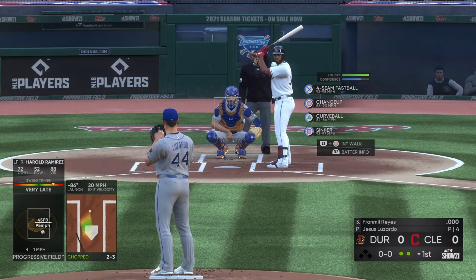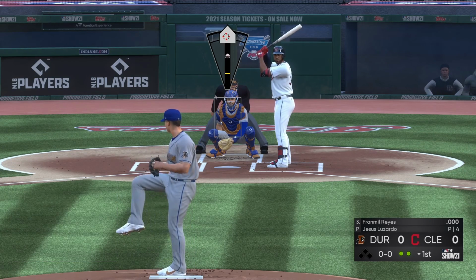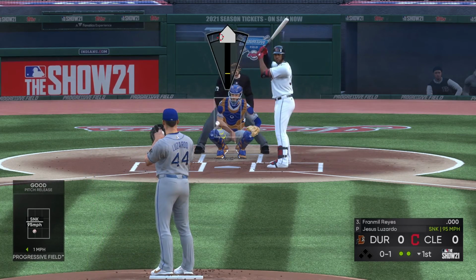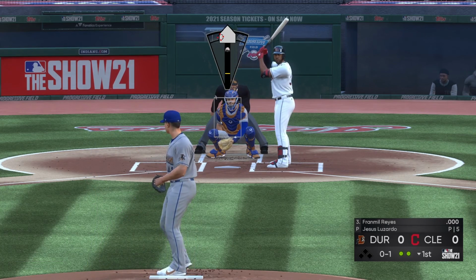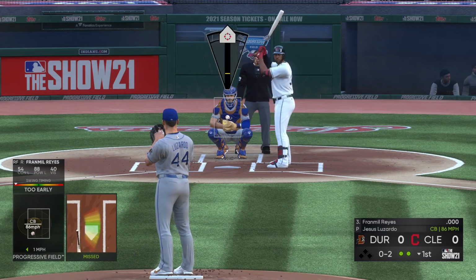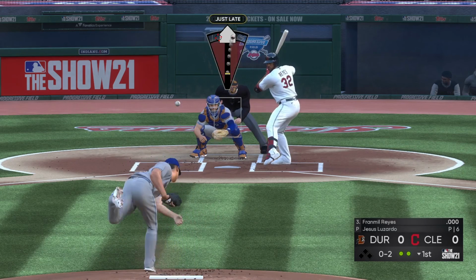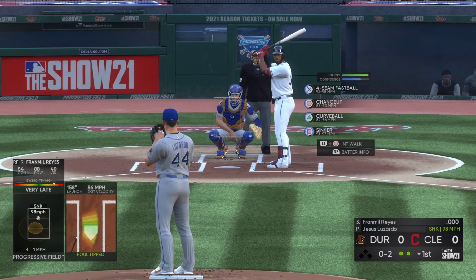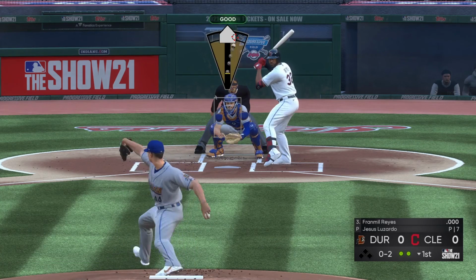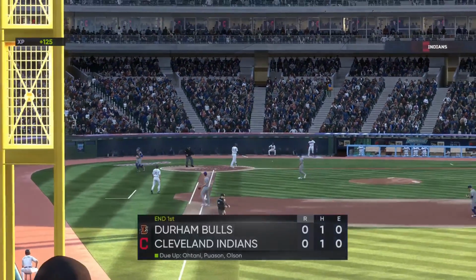And that will bring in Franmil Reyes. The right no one aboard for him. Rodney. And two gone here in the first. Reyes. As the sinker to him finds the zone for strike one. Well, the key for him on the mound is to keep the ball down. Certainly, hollow of the knee or low. Sinker changeup guy, if he's going to succeed against this lineup, he's got to keep the ball down. And it's fouled away. The next 0-2. Swung on and missed. He got him on strikes.